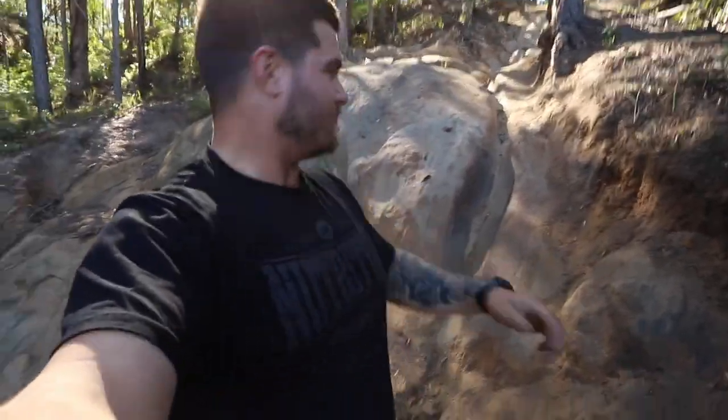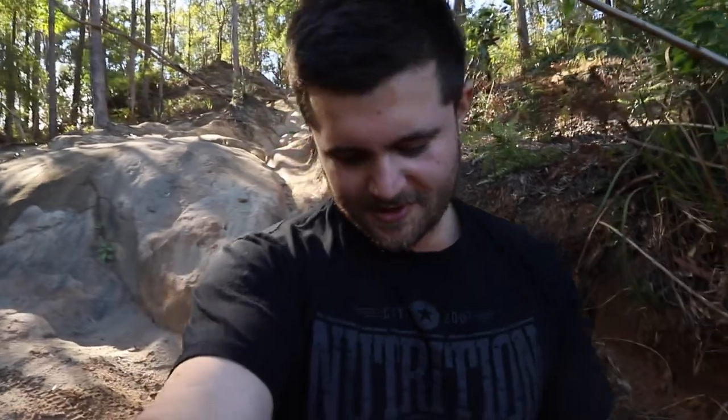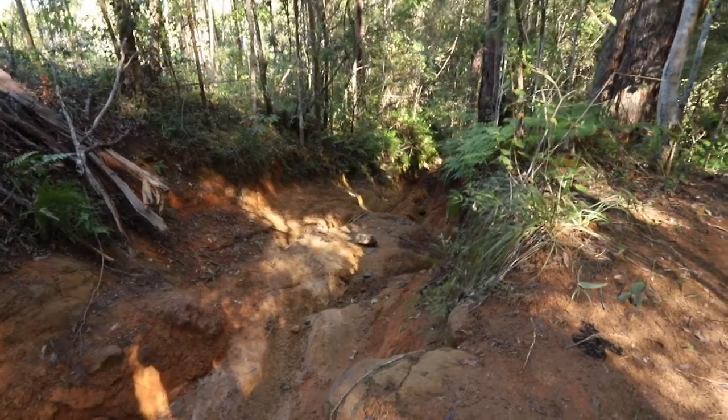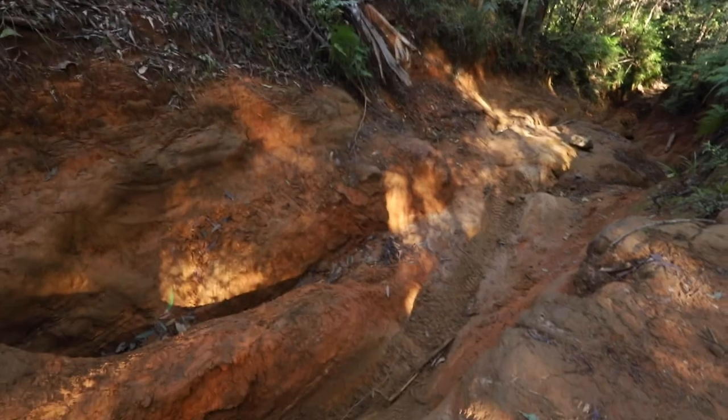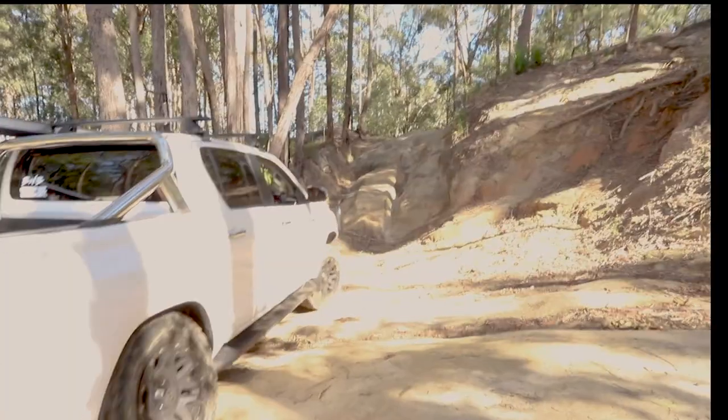So there's a couple of big rock steps here, guys, to come down or up, depends what way yous are going. Yeah, I don't think I'll be coming this way. Might break something. Check out this steep stuff, guys. This track is steep. It's like canyon.